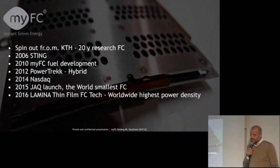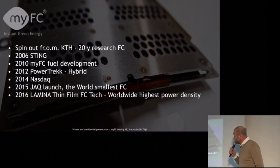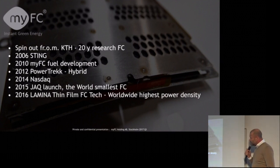In 2010, myFC started to develop fuel, because we understood that having a very good fuel cell, a very good engine, is not good enough. You need to have fuel for the engine. So we bought IP in the USA in 2010, and we have been working on that fuel for six to seven years. In 2012 we launched the PowerTrek, the green thing that Obama came and looked at. It was a hybrid, batteries and fuel cells in a special mix.